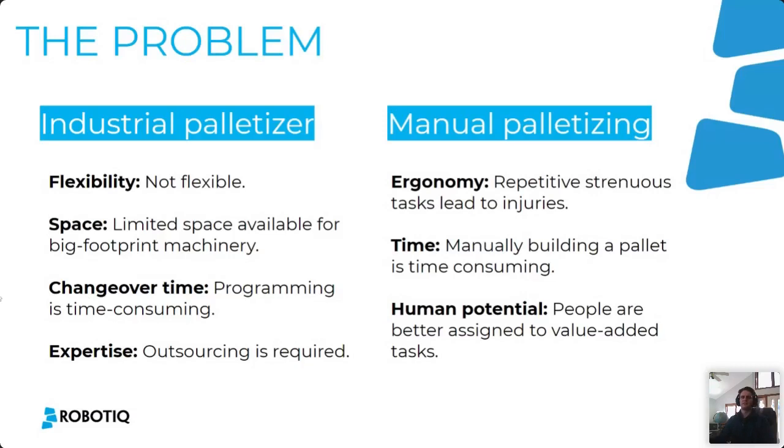All right, so this brings us to today's topic at hand. How can I automate palletizing at my facility in a cost-effective manner which affords me flexibility should production demands change? This is a common question which I've been asked time and time again over my years of deploying cobots. And so the answer is, it's not necessarily simple, but there are a couple of main categories which we can put these problems into. The first problem being that in the manual palletizing process, we have three major challenges that we're faced with: the ergonomic concerns, the time concerns, and the human potential concerns.